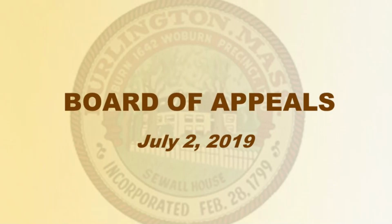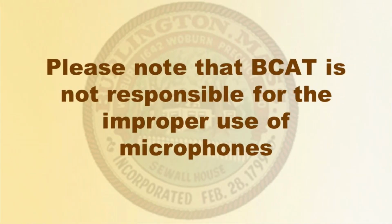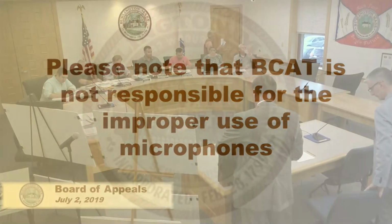The first item on our agenda is a continued hearing for Wheeler Road. Please come up and give us a brief overview of the changes since our last hearing.